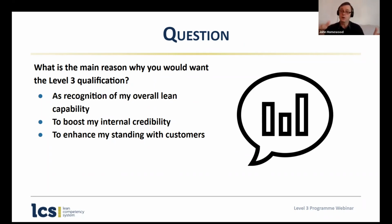Some people have used it as an opportunity to showcase themselves or the department or the work that they've been undertaking within an organisation, and use that panel presentation at the end as a final showcase to the powers that be within the organisation. And indeed, sometimes, depending on where you are, you might be a consultant, to enhance your credibility, your standing with customers or potential customers. So it's to a certain extent an element of marketing there. And there are many other reasons, but that's perhaps where people start.